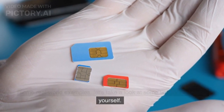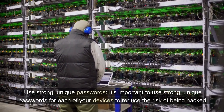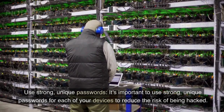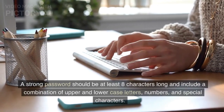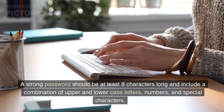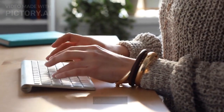a look at some tips for protecting yourself. Use strong, unique passwords. It's important to use strong, unique passwords for each of your devices to reduce the risk of being hacked. A strong password should be at least 8 characters long and include a combination of upper and lowercase letters, numbers, and special characters.